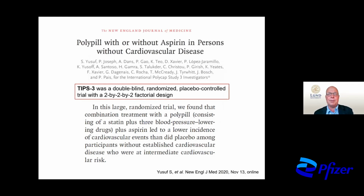In 2020, the TIPS-3 study was published, and the bottom line was that the PolyPill strategy proved to be efficient to lower the incidence of cardiovascular events compared to placebo. And I show you the data. Please remember that these patients were recruited to be at intermediate cardiovascular risk. So they were not low risk, they were not high risk, they were at intermediate cardiovascular risk based on a score system.